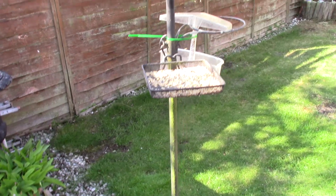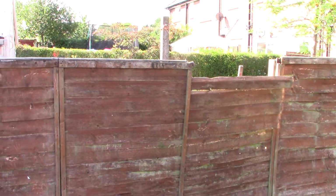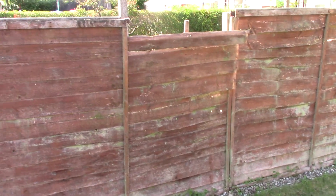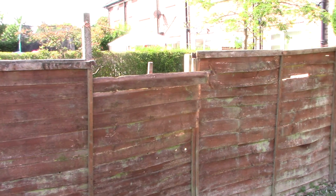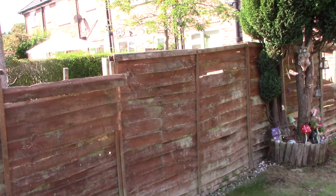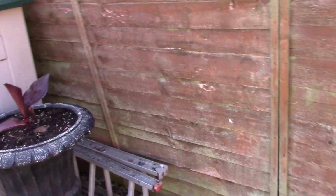Now you mustn't laugh when you see my fence. It's been falling down for a long time. Lee put it up about 14 years ago, and it's had its day now, but they're coming out on the 7th of July.